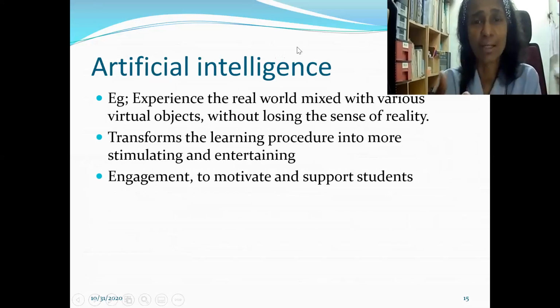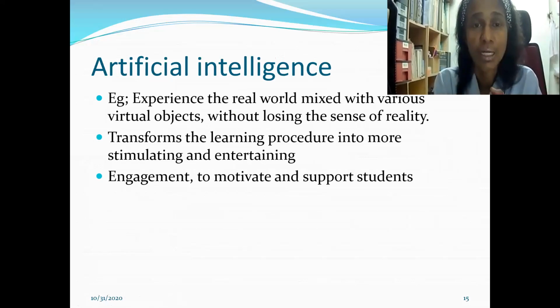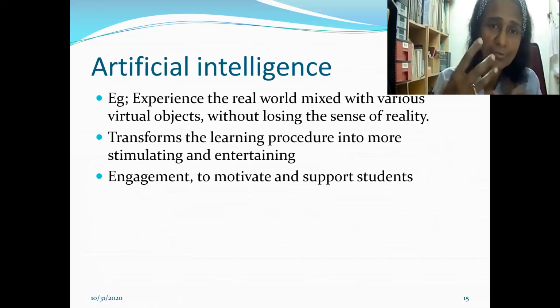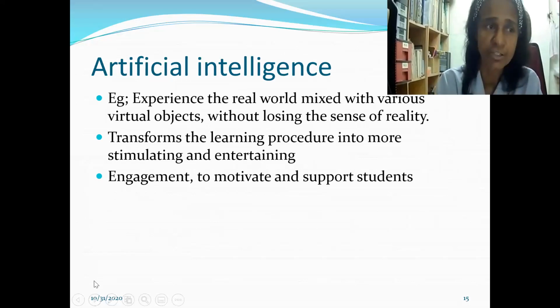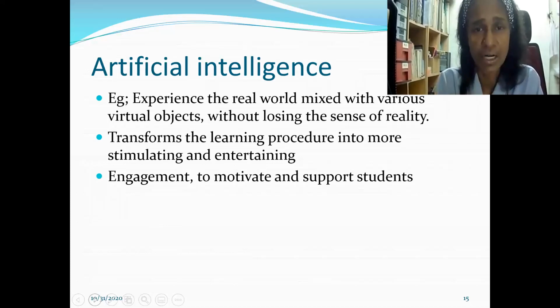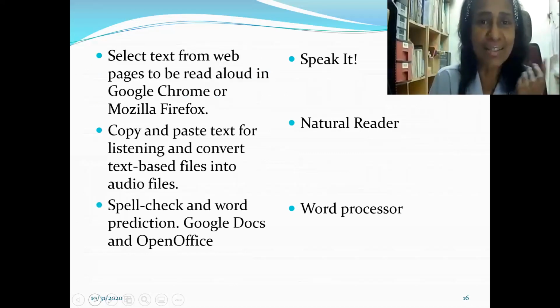Today we have another term called artificial intelligence. I have been doing a lot on gamification, but not with children with dyslexia; I've done it with children with ADHD and slow learners. Artificial intelligence gives them a lot of experiences in the real world mixed with virtual objects. And here again it is for engagement, motivation, and support. I think these are the three major things that we work with in children with disabilities. The minute you get their trust and the minute you motivate them, they can do it on their own. It is raining heavily here.